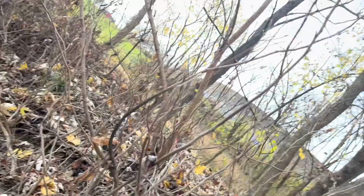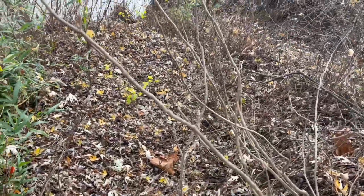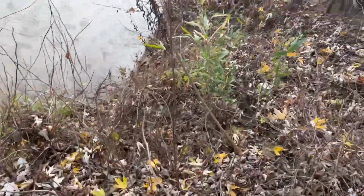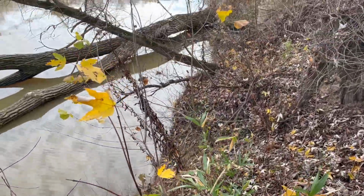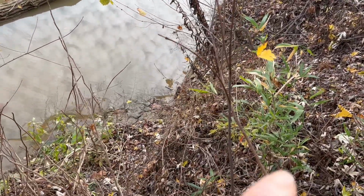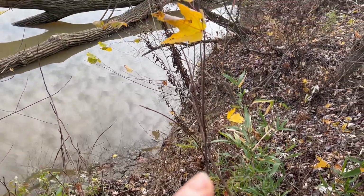And this viney stuff looks like trees. That's actually poison ivy. So if you grab that to steady yourself, you'll probably end up with poison ivy. So there's some more river cane. And there's a young sycamore tree, a gnarly base down there that maybe the beavers got to, and it's shooting a new sprout up.